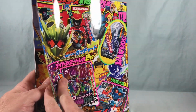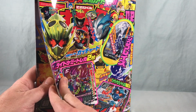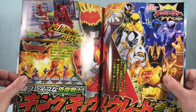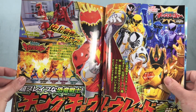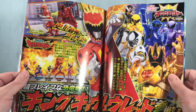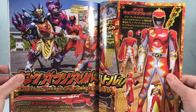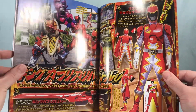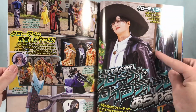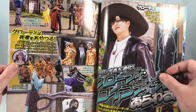Oh, okay. So sorry. Spoilers if you're trying to avoid the Gotchard news. But again, it did air this past weekend. So here is our new, I think it's King Gotchard Red, I think is actually the name. So here he is in all of his glory. And then this creepy dude. He kind of reminds me of the guy that used to eat the ice from Lupin Ranger.